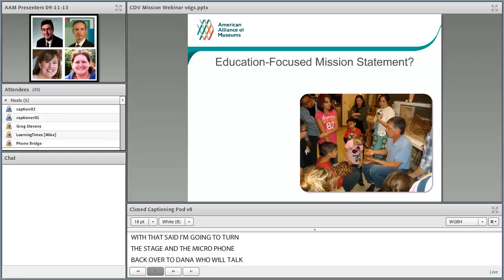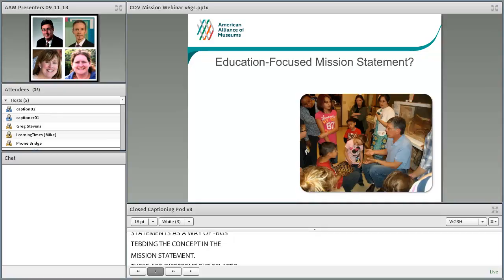Thank you. And speaking of essential, a mission statement is the beating heart of a museum. It articulates the museum's educational focus and purpose and its role and responsibility to the public and its collections. Some museums choose to also develop vision and value statements as a way of extending the concepts expressed in the mission statement. These are very different but related guiding documents for the museum.